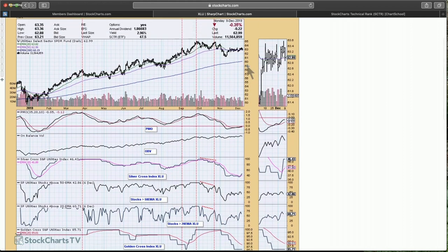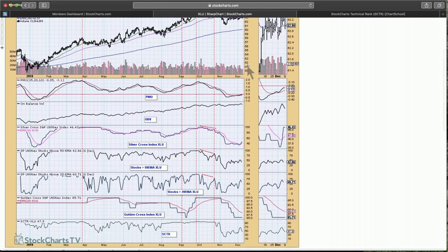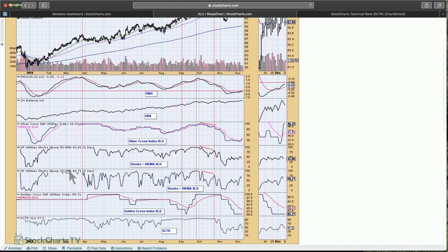I think you read that wrong. Did I? Yeah, on the 20 EMA, the 60% or 61% are above.